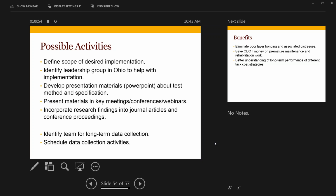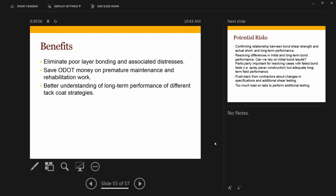What are the benefits of doing all this? Ideally, you'll eliminate poor layer bonding and minimize the distresses that can occur. Now, this should save money for ODOT for premature maintenance and rehabilitation work, and generally we'll have a better understanding of the long-term performance of the different strategies.